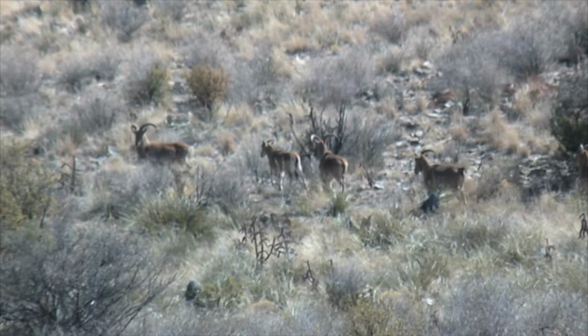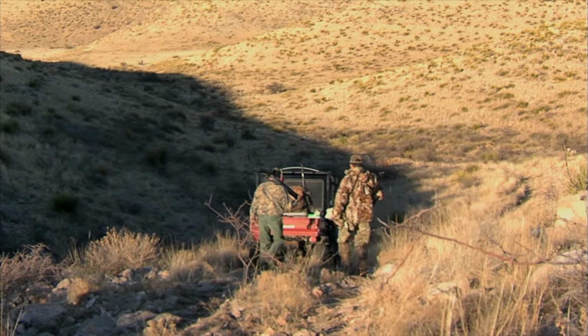We hunt about 10 and a half months out of the year. We've been outfitting 24 years now. So, it won't be long until we're classified as old timers, I guess.